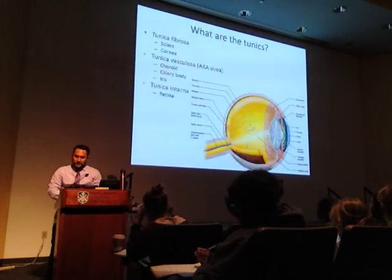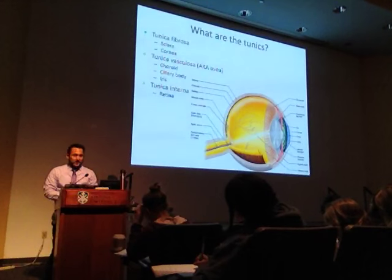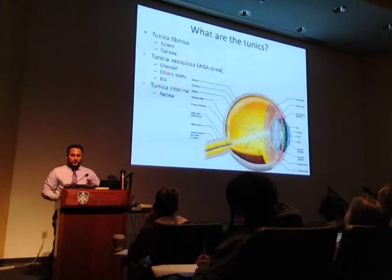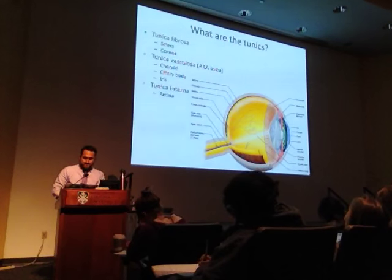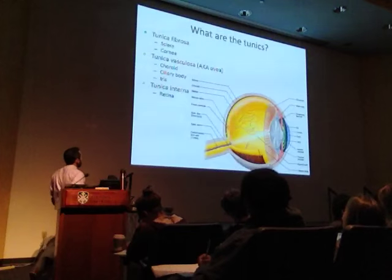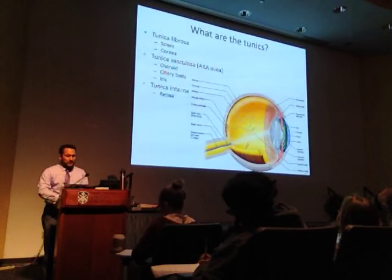And the iris itself is adjustable in size, which is going to allow for the opening, which is the pupil, to get larger or smaller and allow less or more light in. And then last but not least is our tunica interna, which is composed of the retina. Okay? So these are our different layers.